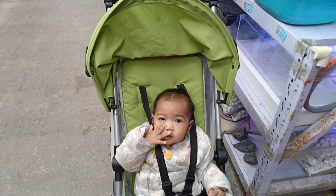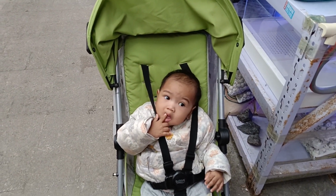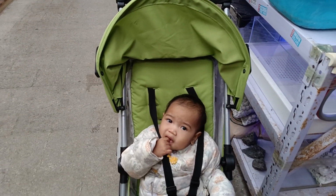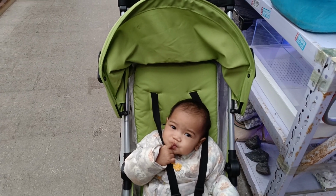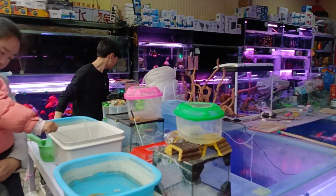Oh, the princess, we just changed the pram today and she's quite happy. Are you happy? Smiley, smiley, smiley. She's always smiling, and that's the sister there.